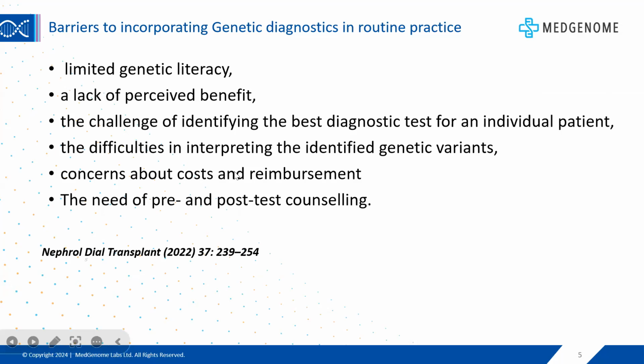So these are all the issues when dealing with genetic disorders, and most importantly, the availability of pre-test and post-test counseling for the family. At MedGenome, we offer genetic counseling sessions of half an hour to 1 hour to the needy patients, even before going for the testing: why this test is important to their family, how it will be helpful in understanding the prognosis, and more importantly, how it can help them have a normal child if they already have one affected child in the family.